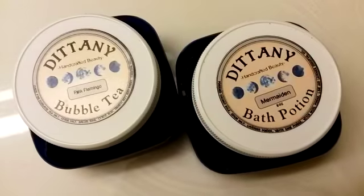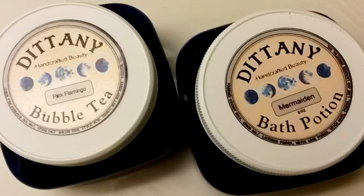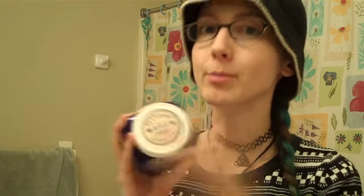I guess the next thing I'll talk about that just happened to be the next closest thing to me is the Pink Flamingo bubble tea, and then similarly, in a similar packaging, the Mermaiden bath potion. I think I have posted on Instagram using both of these products. So Pink Flamingo bubble tea is because, okay, these are the bath teas, and this one is kind of like a deconstructed bath bomb.